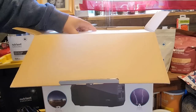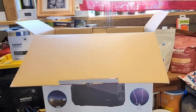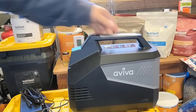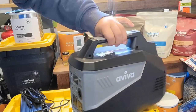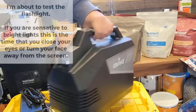I don't see any wires here that are for solar panels, so it looks like you would have to get your own wires. Here's what it looks like. Now, this is kind of an odd shape. I've never seen a solar generator shaped like this. But just looking at it, it looks very basic, which I really like. It's got a pretty sturdy handle.